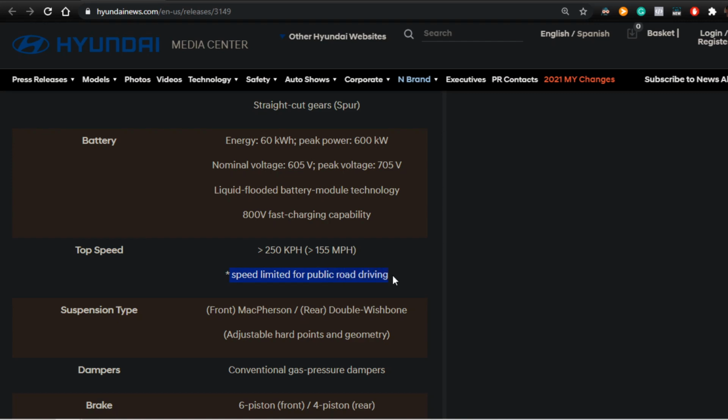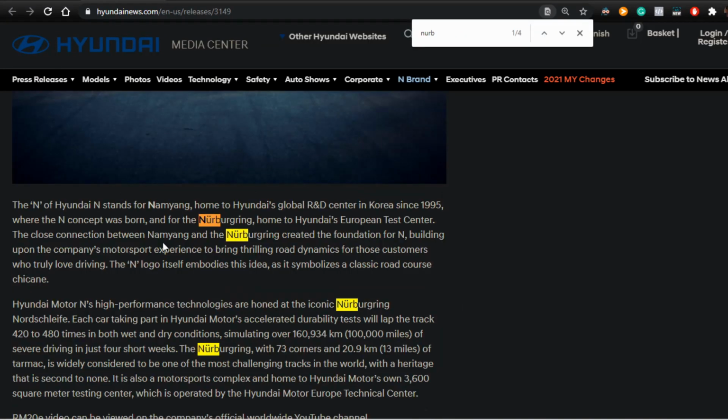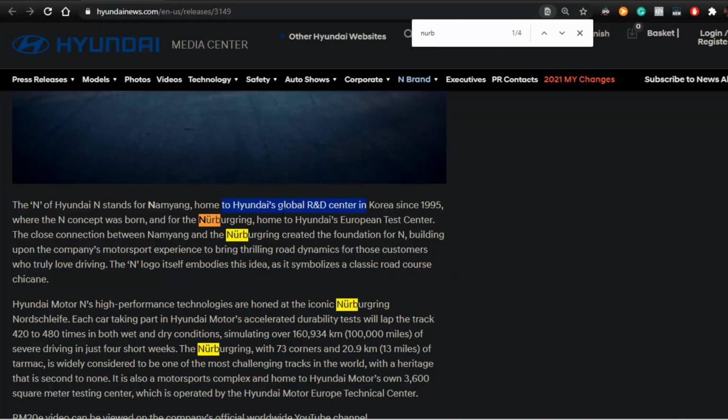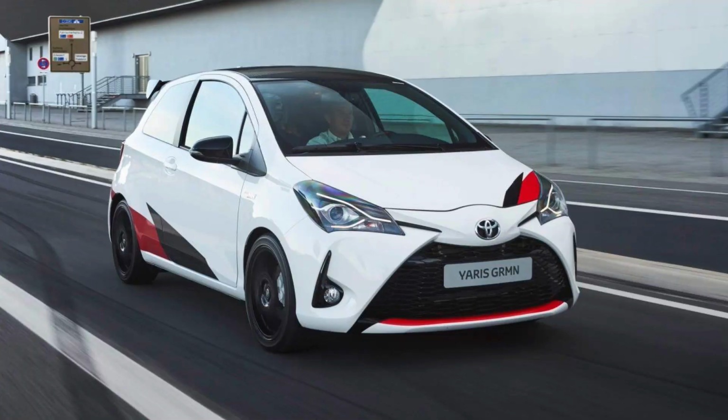Guys, it's possible they could be making an electric supercar to be a flagship for their N lineup. And if you're not familiar with their N lineup, it stands for 2 things here. It stands for Namyang, which is Hyundai's global R&D center in Korea, and then it also stands for Nürburgring, which is similar to Toyota's GRMN, Meisters of Nürburgring.